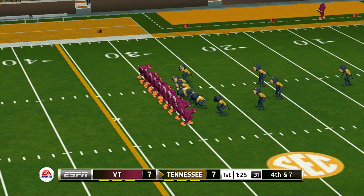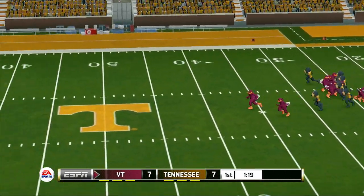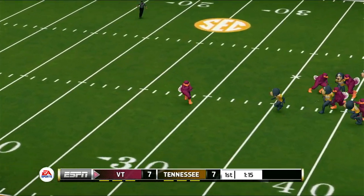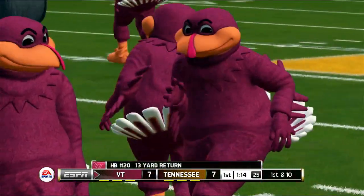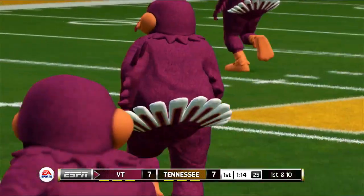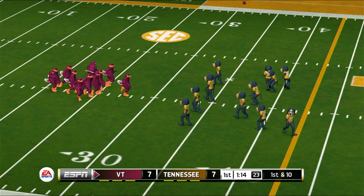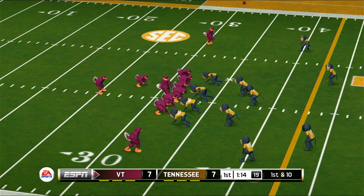This is a great punt-blocking team, and it looks like they're going to try to get to this one. It's away, and it's a booming punt. He showed a good burst there. And so far, it's been totally even. In close games like this, every possession is likely to matter.